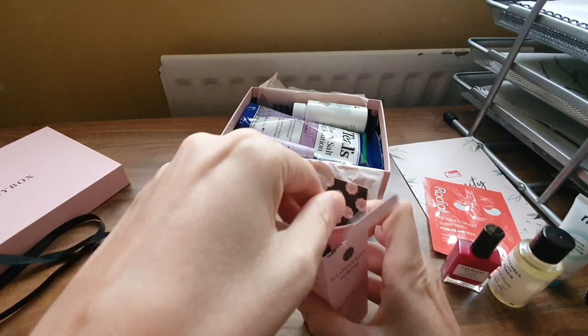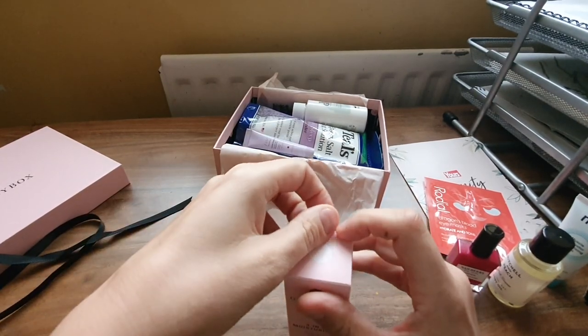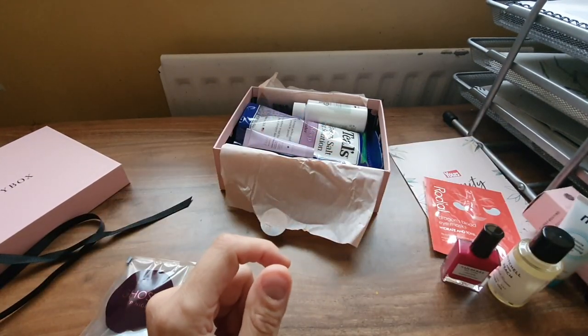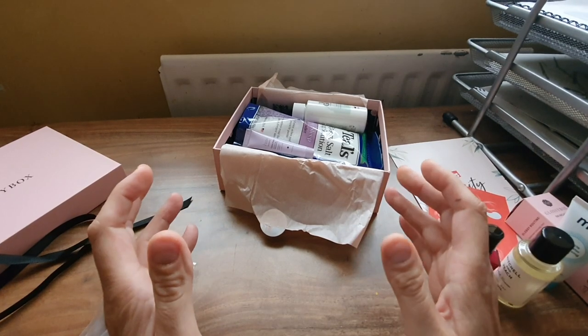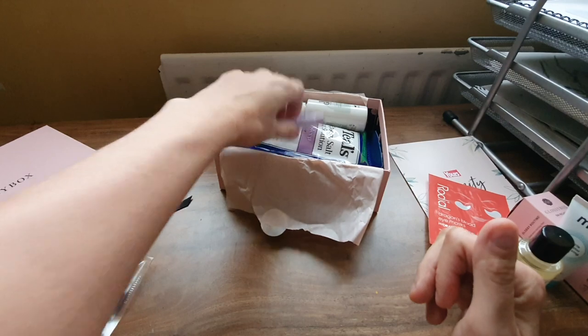Yeah, so that's nice. I suppose if a woman was doing this unboxing, she'd get more excited about it. I won't be sexist. I suppose a man who wears all these products could as well.